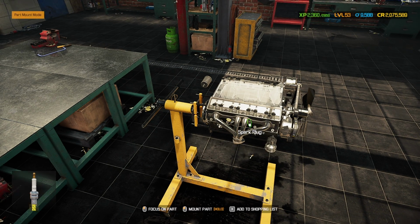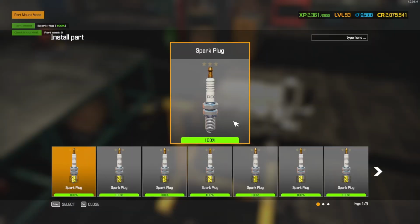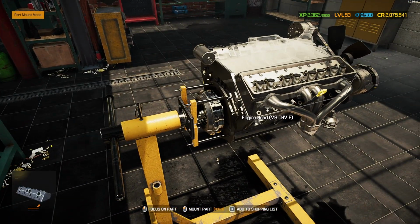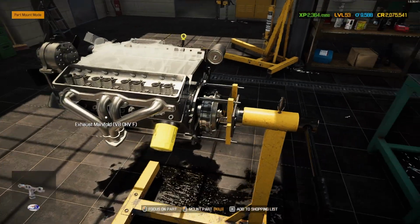Alright, spark plugs need to be done. 1, 2, 3, 4, 5, 6, 7, 8. Try not to spend as much money as only the necessary money. You know what I mean? Only the necessary money. Okay.